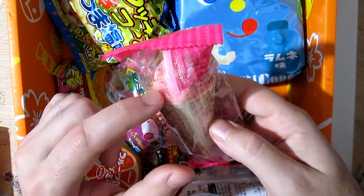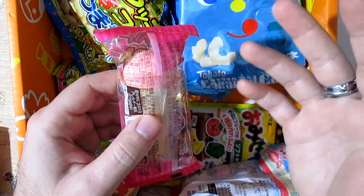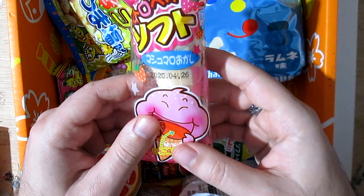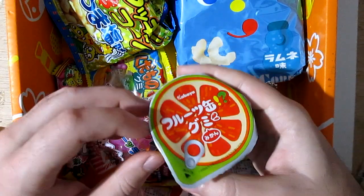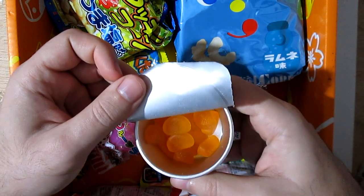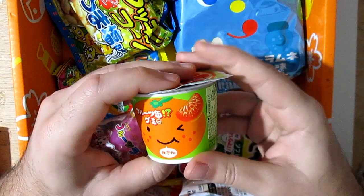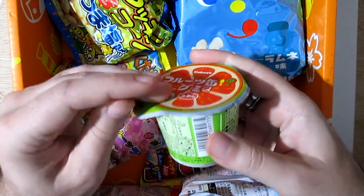What is this? It's supposed to be ice cream or something. I mean, it looks like ice cream, but it's not ice cream. Strawberry flavor. What else? What is this? Oh, this is already opened. Gummy bears. I want to say gummy bears, but these are not bears, so gummy seashells. I think they taste like oranges.